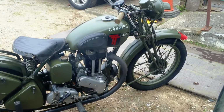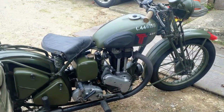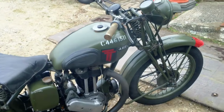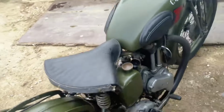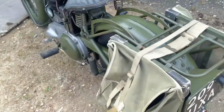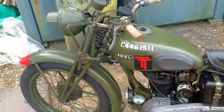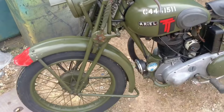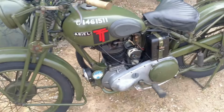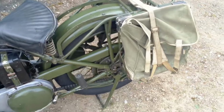Despite its less than glowing initial rating by the British military of "fair for use only in emergency purposes," the Ariel 350 proved to be a popular and capable ride. Following the Battle of Dunkirk and the subsequent abandonment of British war resources, Ariel helped fill the supply vacuum, outfitting the British Army and the Royal Air Force, among other divisions and departments. An Ariel 350 in original military configuration is a rare and sought-after classic.